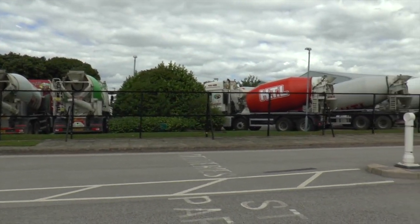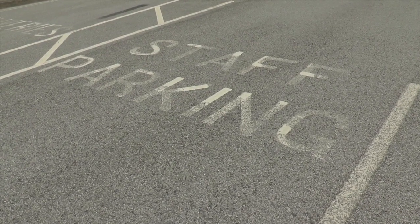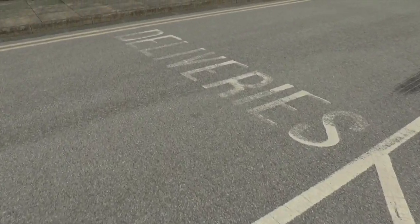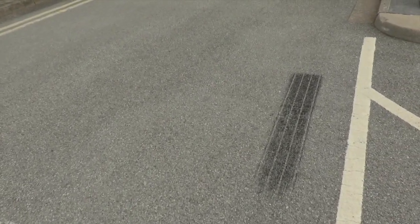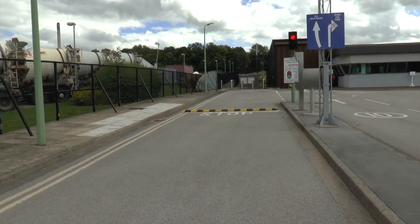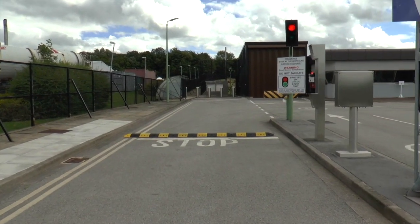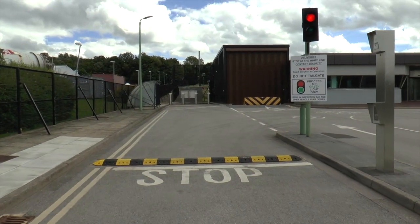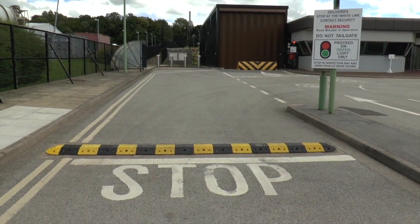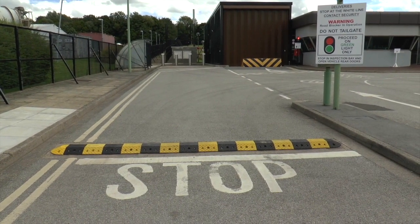Must be used quite a lot, this place, because we've got a place called staff parking. And the reason why I say well used, because it's rubbed out with all the tyres. Deliveries. A nice skid mark. Looks like they forgot to stop at last minute. I say stop because I can read the sign. Here we go. Stop. So if I stop here and wait for my delivery to be accepted, then surely that's got to be a good thing, because I'm being patient. And this is what wagons do, isn't it?